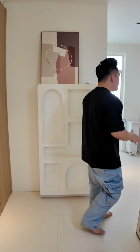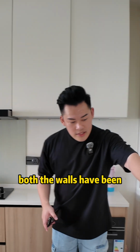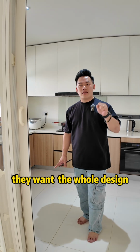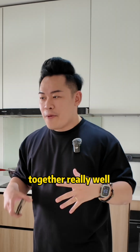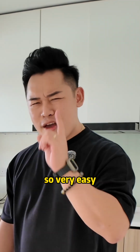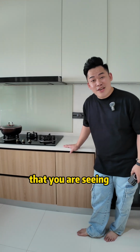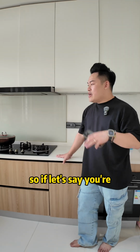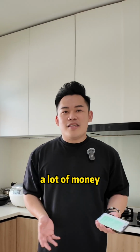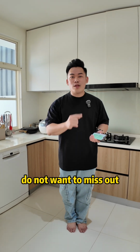So let's head to the back. The place where we are standing is the kitchen. In the kitchen, both walls have been taken down, and you're able to open it up whenever you're hosting people. Most important is they want the whole design to come together really well. This door has a slight wood grain, and it is made of PVC, so very easy for you to maintain. All of the appliances that you are seeing are all under 3 years old. If you're looking for something move-in condition, well designed, and you do not want to spend a lot of money on renovation, or what we call A&A, or even to rebuild, trust me, this is one unit that you do not want to miss out.